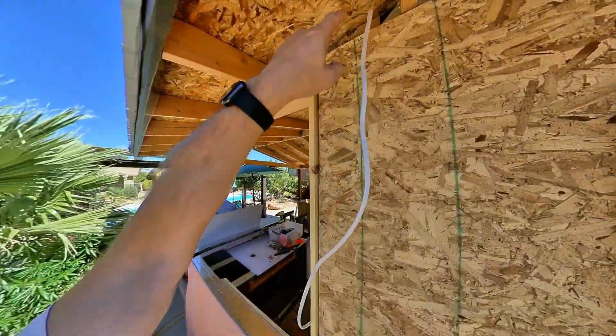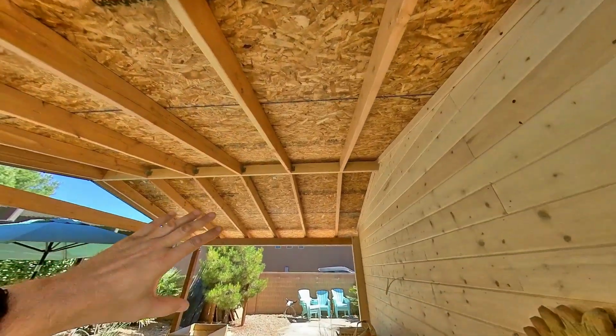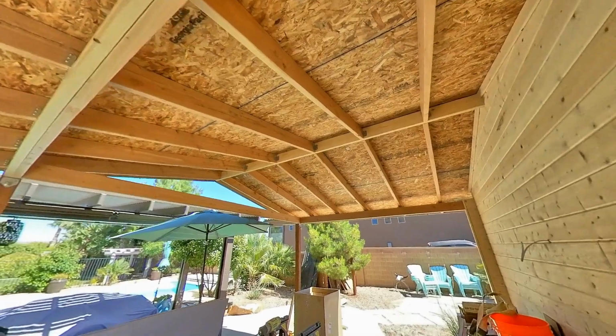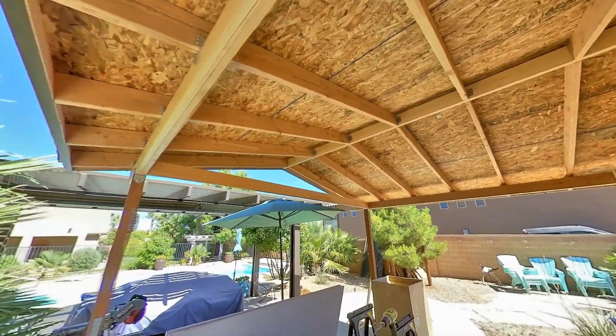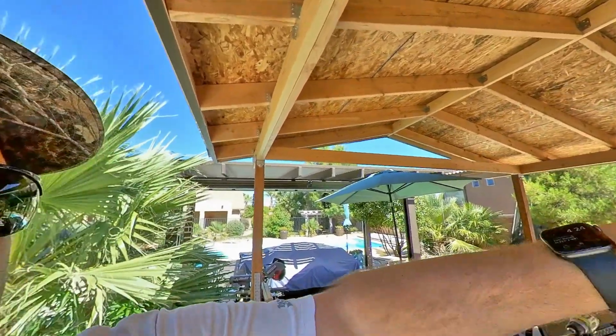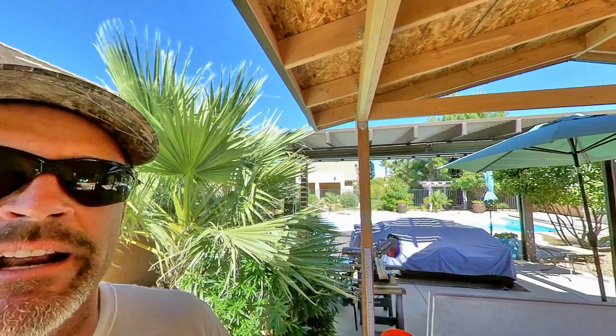I've got a couple of outlets that'll go up there, and that's going to run my lighting. So instead of putting in traditional lighting, I'm going to run string lighting. I've got three strands of Edison bulbs, and one will be plugged in over here, and one will be plugged in over there, and I'll have two different types of lighting. One will be more subdued, kind of low key, and then one's a little brighter.